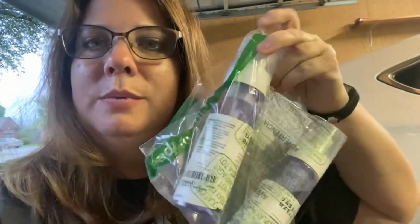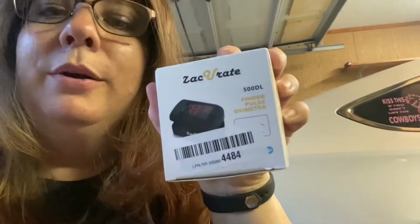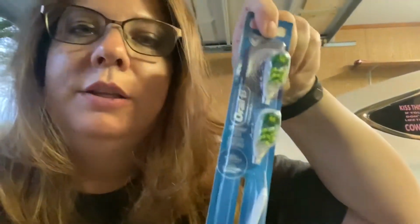Okay, and then I got this 2-pack Jason Mark foam premium shoe cleaner. One of them, sorry, I'm so close. One of them, okay, one of these is empty, this one is, and this one's not. So I don't know what that's about. Sometimes you get duds. And then this here is a finger pulse oximeter. These Oral-B brush heads, these are pretty good. These are customer returns, by the way.